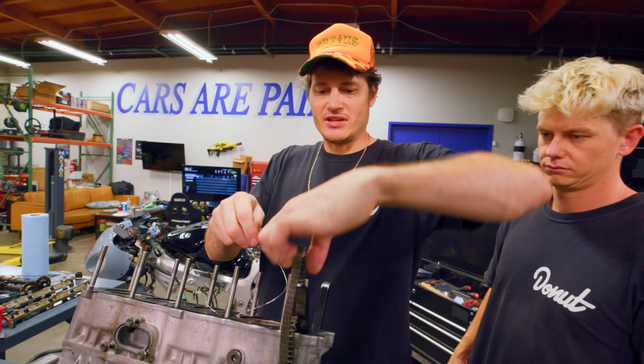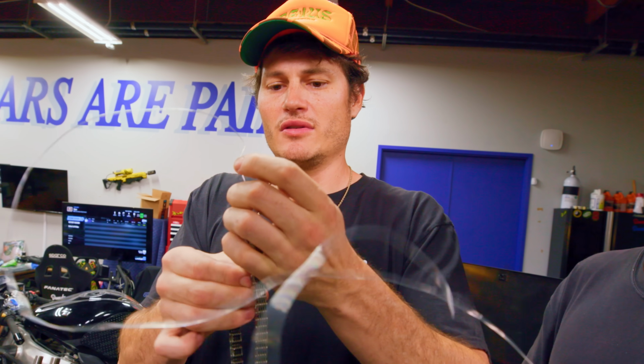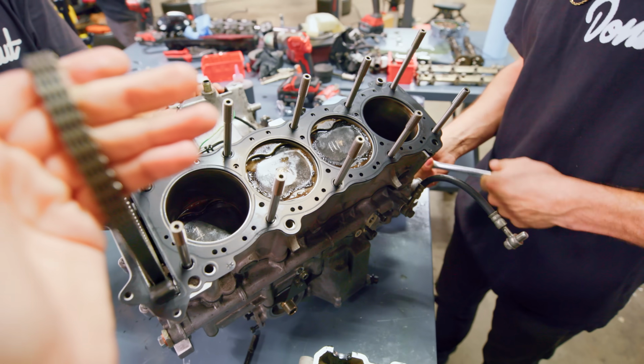Okay, so our timing chain won't fall to the bottom and we have to put the head back on. Do a little wire right here around this, then we'll feed it up, and we'll just keep it up here. Cylinder on. Now let's get the head on there.